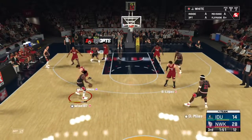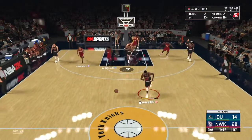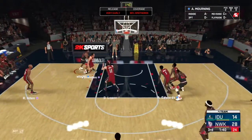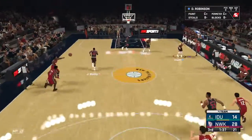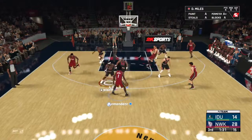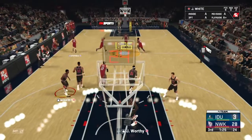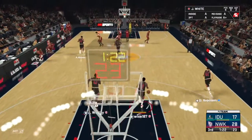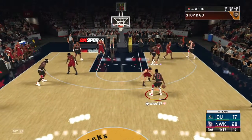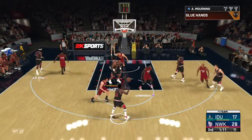Back to White. Pass to Morning. Outside Robinson. The Bronx needs to get off a shot here. Off target with his 3. Baltimore trails by 14. And here's Stockton. From deep. John Stockton. An absolute bomb from 3-point range. You've got to close out on Stockton now. He's a deadly 3-point shooter and has textbook form. Pass to Miles. Down low. Out to White.